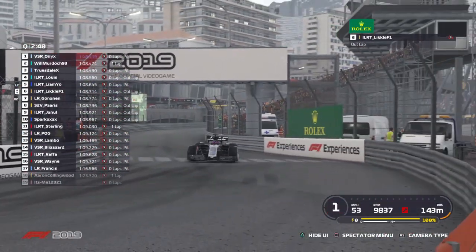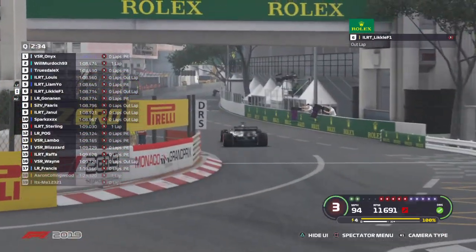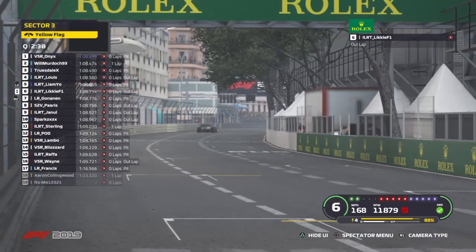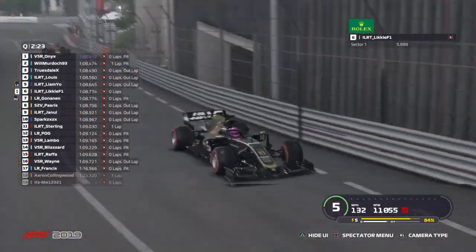You can see quite a few drivers are still running the pink helmet. It could be either in tribute still to Anthony Hubert, of course, passed away in F2 last week. It could be a case of they just have forgot to change back to the normal helmet. But I'd like to think a few people out there still showing a tribute to the fallen French driver who succumbed to his injuries last week.